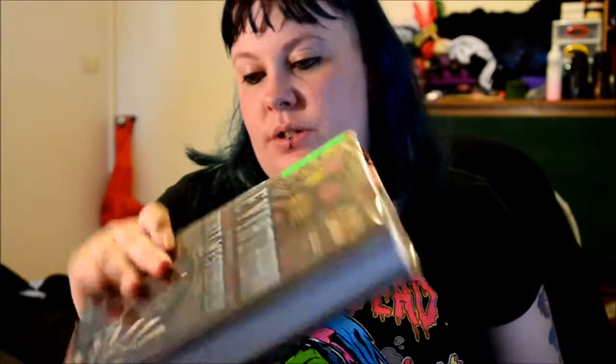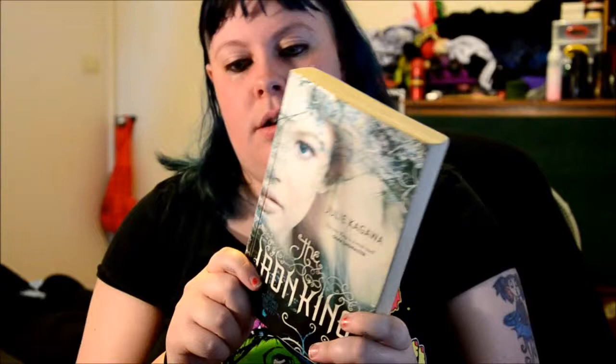My plans for reading for March are the four books that I mentioned before for the Pick It For Me challenge. I have Leviathan by Scott Westerfeld, which is a really nice copy actually. I think I want to buy these in hardcover because it's really nice. I have The Iron King by Julie Kagawa, I'm not too sure. These are all library books as well.